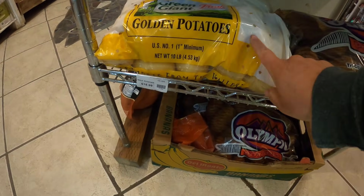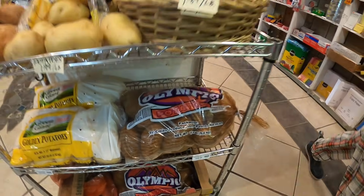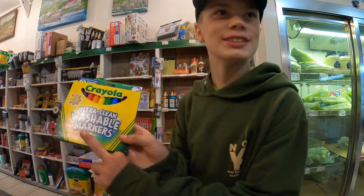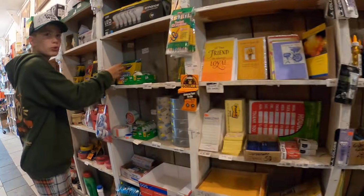Bag of potatoes, $18.99. That's really heavy and bulky to get here. $26.29. We were looking at the store in Soldotna. This is $5. Here? Yeah. And when we were looking at Soldotna, you get 20 for 5.